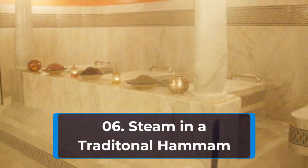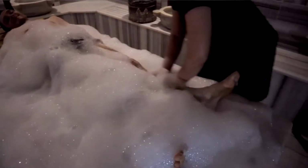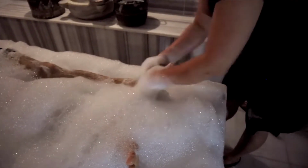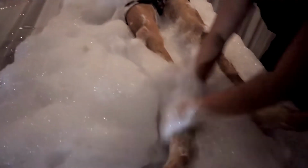Number 6. Steam in a traditional hammam. A hammam is a type of public steam bath popular across North Africa. In the past, private bathrooms were luxuries that only a few could afford. Instead, people would go to the hammam to bathe, scrub, and socialize.